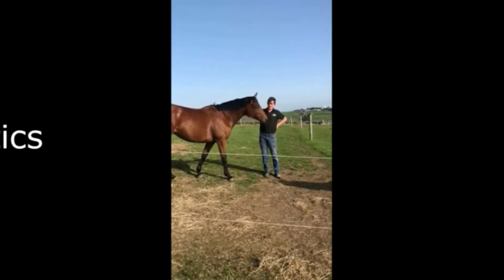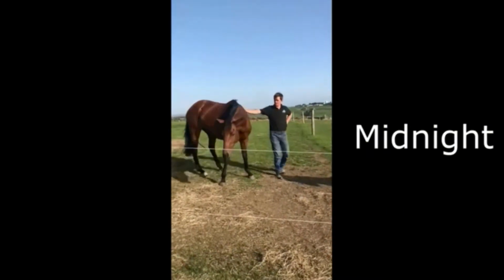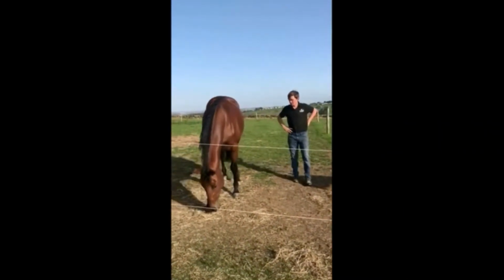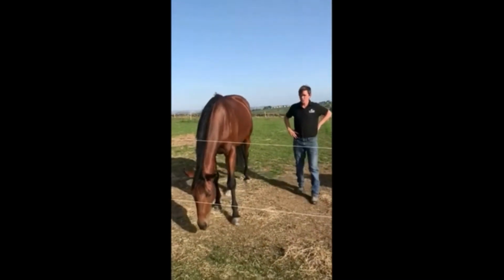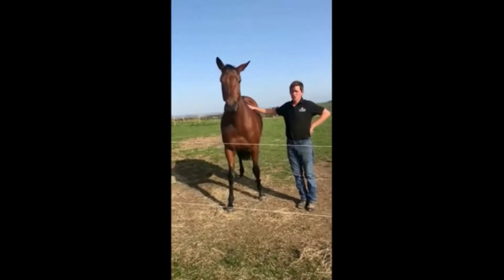Hi everyone, this is Midnight Antics, 6-year-old mare, by Midnight Legend. She's run twice for us in a bumper, finished second first time out. We'll go for a bumper this year, first time. And then we'll go novice hurdling.